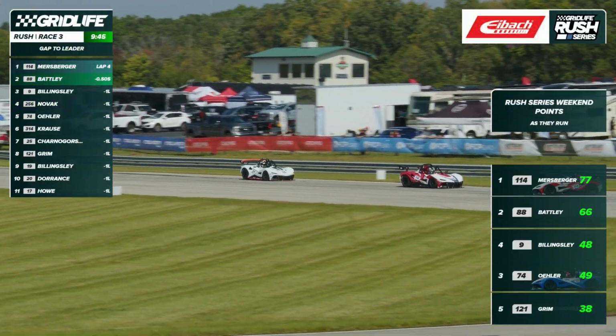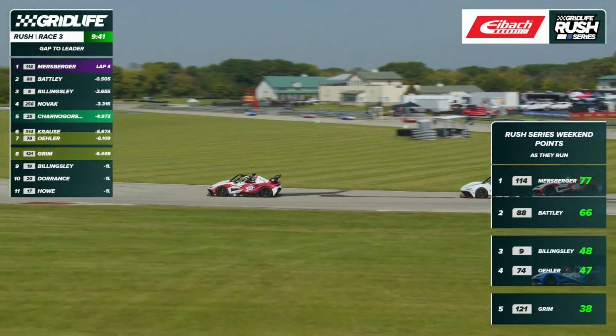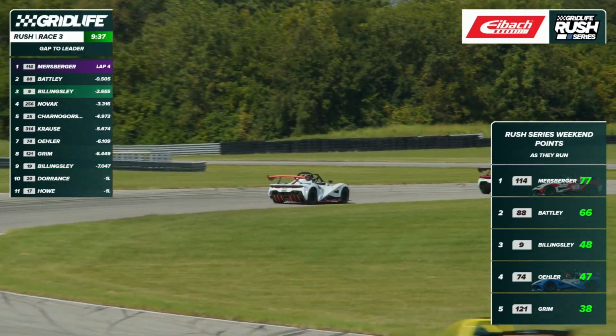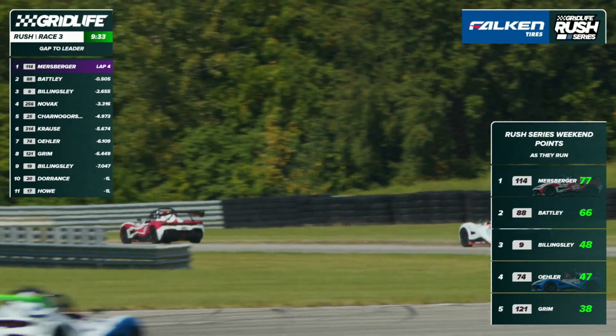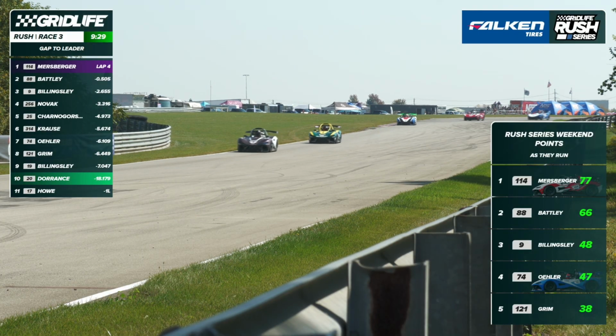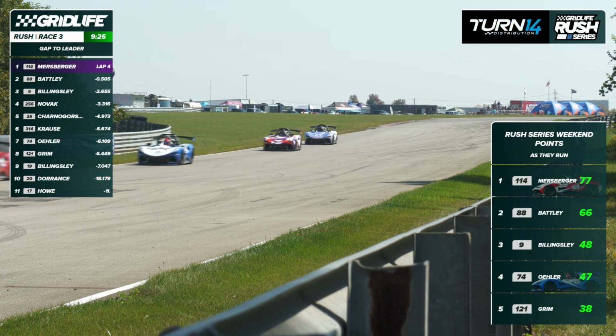Here's a look at the points as they run, and here's that shift. Ayler, Billingsley, 1 point between them, but they swapped this time because Ayler lost another spot to Max Krause, so now Nick Billingsley is on the podium here with weekend points as they run. Absolutely. I see Novak is still in tow with Billingsley there, so possibly another switch for third place.